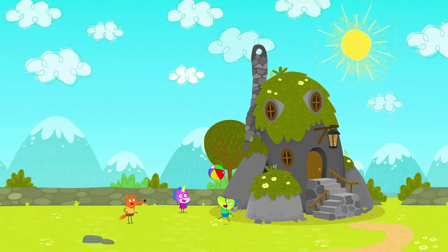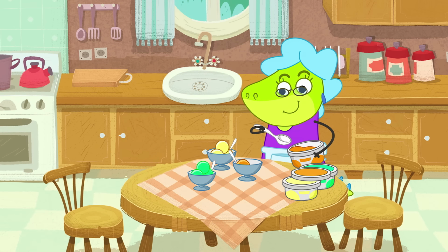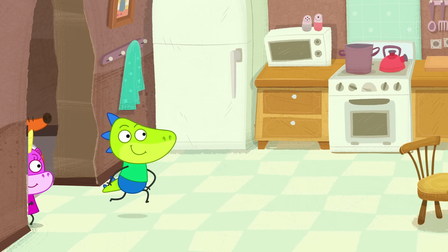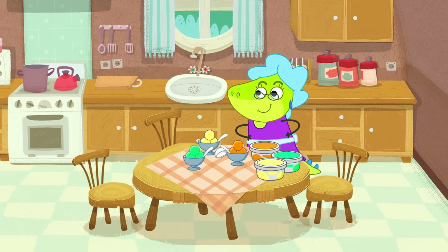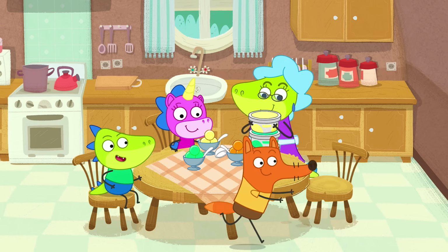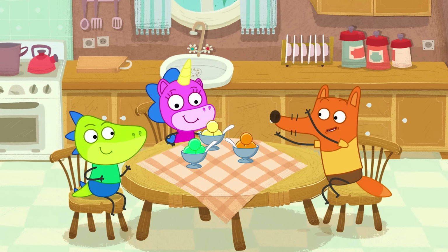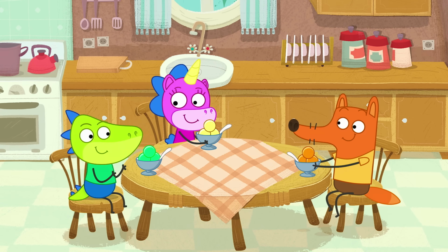On this hot summer day, Grandma Sore has a special treat for these best friends. How about a nice cold treat? Yay! Ice cream! Thanks, Grandma Sore. I want this one. I want that one. This one's mine.